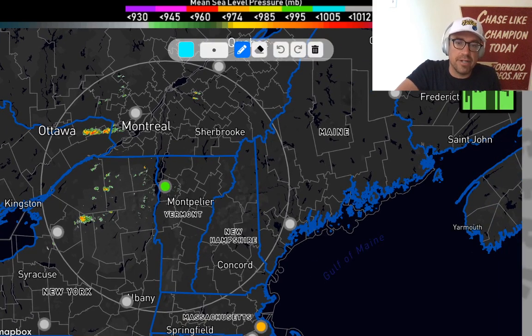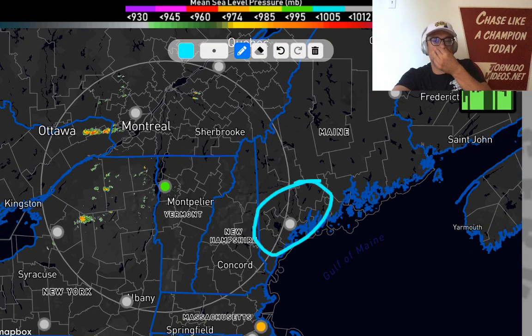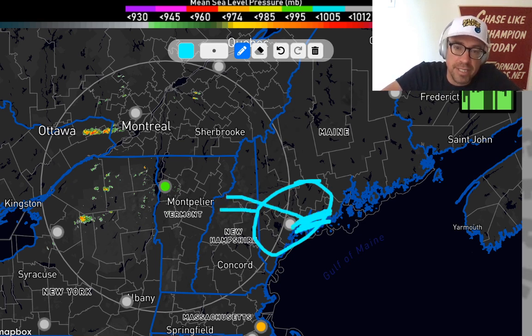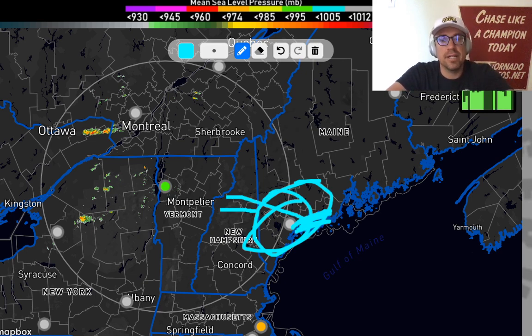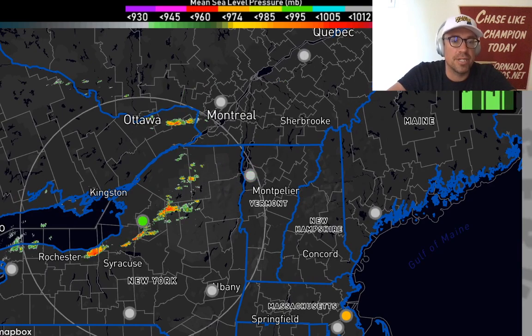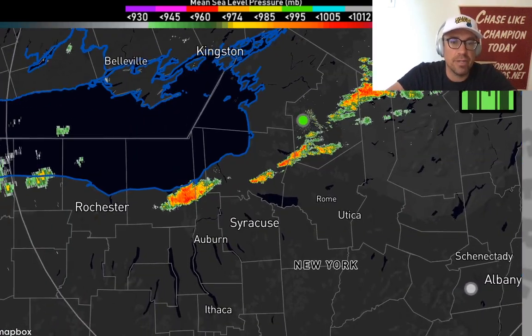Main target area down here though, southwestern Maine. I think that looks best for that severe weather, for a non-zero threat of a tornado with that 2% risk. Maybe as supercells come out of northern New Hampshire, move into southwestern Maine, there could be a mesoscale accident or two. But for the most part, strong damaging winds are going to be the main threat with these storms.